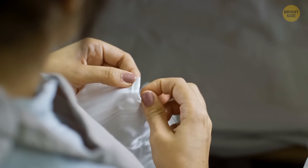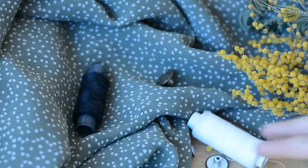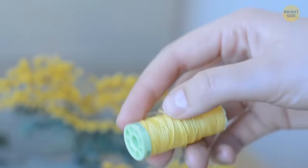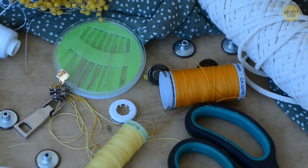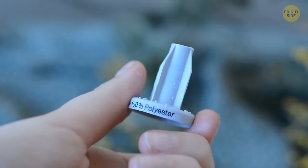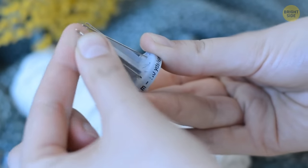Moving on. If you're ever working with needle and thread, remember you don't need to stick the needle directly into the spool. You may end up losing the needle altogether. Not to mention you can easily hurt your fingers. A lot of modern sewing kits these days come with a designated place for safeguarding the needles. It's located at the bottom part of the thread spool. You'll just need to pull it out.